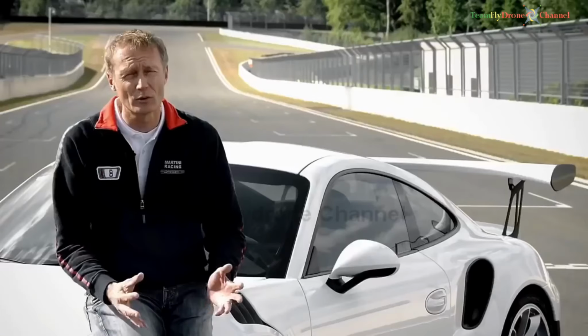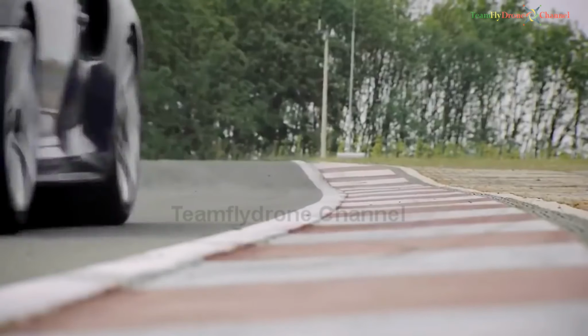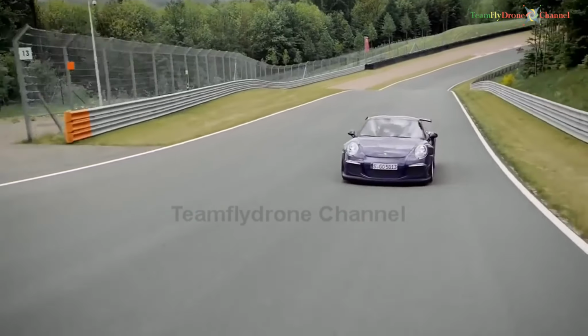4 litres displacement and 500 horsepower. If you get out of a race car and into the GT3 RS, it doesn't feel like the car is underpowered, quite the contrary.